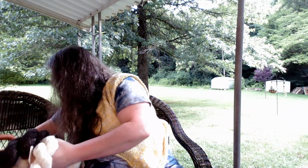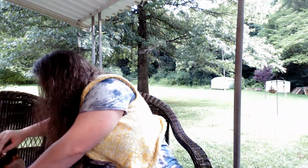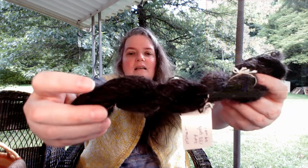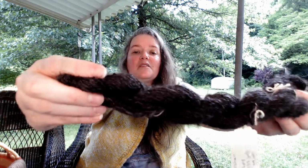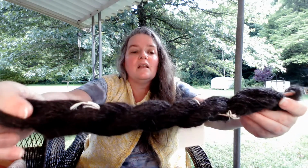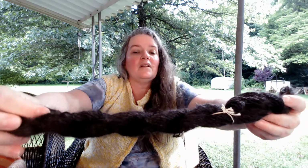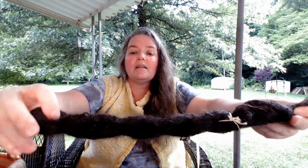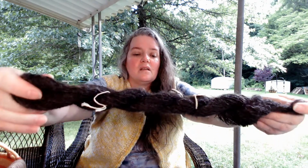Oh, yes. One of the fibers that I just finished in the last couple days, maybe, I can't remember which I did yesterday, which I did the day before, but this is the mohair. And this is the first time I've spun this mohair and plied it by itself. I haven't blended it with anything else. And it did have a lot of dander, which did, for the most part, come out as I spun it into the singles.